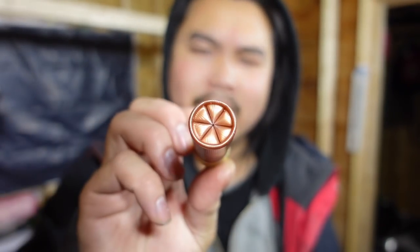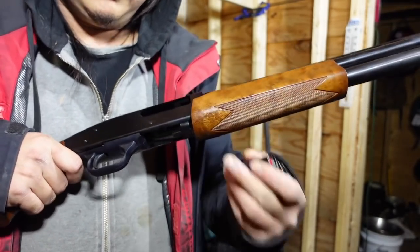But I actually spent some time cutting these open, and I was just taking a look at it, dissecting it and everything, and it's really cool. I'll make a separate video specifically on that. But let me show you how I load this.